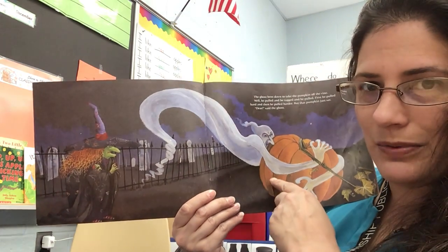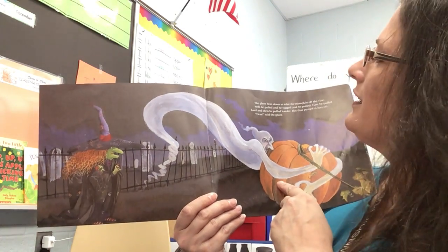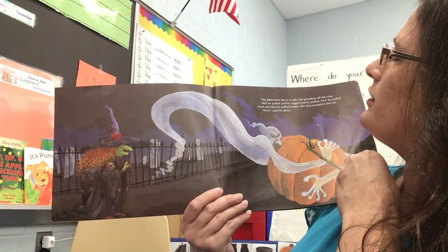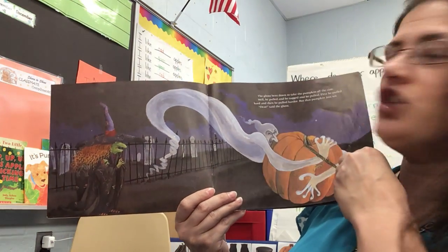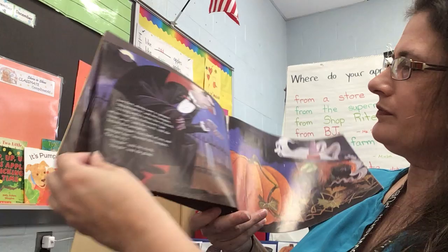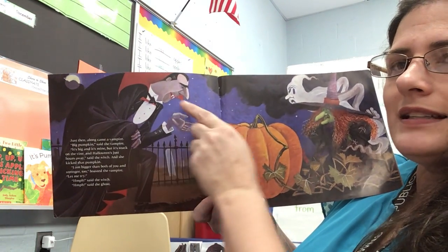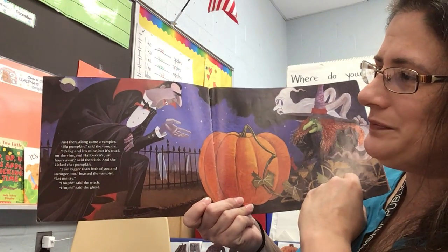Do you think he's going to be able to do it? He's bigger and stronger than her. Let's see. Well, he pulled and he tugged and he pulled. First he pulled hard and then he pulled harder, but the pumpkin just sat. "Drat," said the ghost. Just then, along came a, what is he? Is he a thief? A vampire.